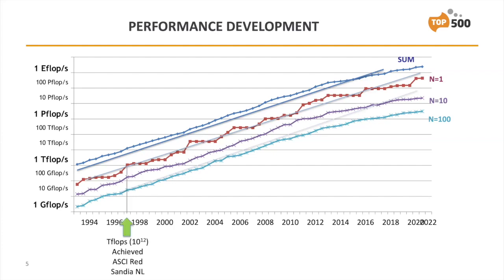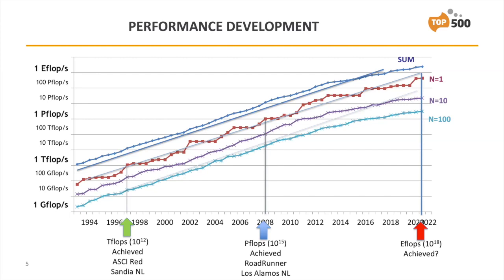But just to take a look at this, back in 1997, we had the first machine to reach a teraflop. That was the machine at Sandia National Laboratory, called the ASCI Red machine, a very impressive machine for its time. About 11 years later, there was a machine at Los Alamos called Roadrunner, which achieved a petaflop in terms of performance, so 10 to the 15 operations on the benchmark. You could see it was slightly ahead of the curve for its projection. And if we look further out, we might say that we should have reached an exaflop about today in terms of where things have been and where the projection might lead us.